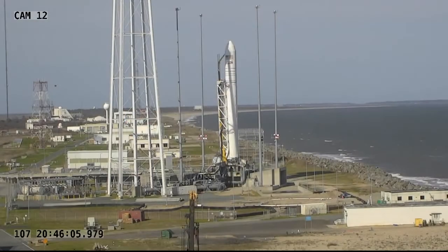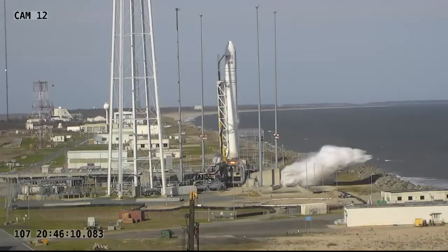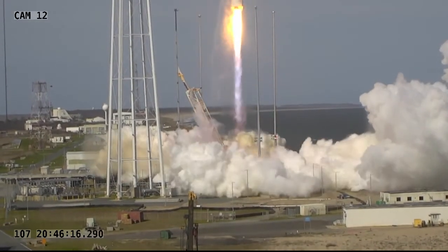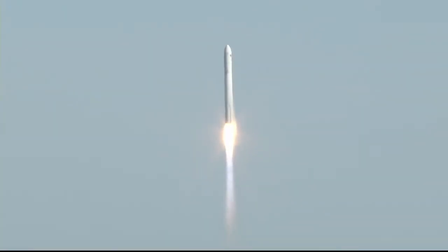Central Time. We are now awaiting the unfurl of the two Ultraflex solar arrays on the back of the Cygnus cargo vehicle. The vehicle lifted off this morning, 3:46 p.m. Central Time, right on time, making a 9-minute ascent into orbit with 7,600 pounds of cargo on board. Attitude is nominal. Core pressurization looks good.